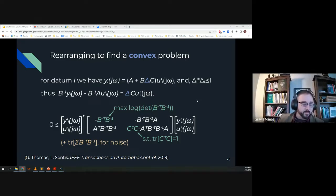So what this looks like as a convex optimization problem is for every data point, we have this quadratic form inequality. And if you define your optimization variables correctly, or the way I did at least, you can show that this is linear in those optimization variables. And the optimization variables are basically just the elements of this matrix on the inside, except for the bottom right corner. C transpose C is one optimization variable. And A transpose B inverse transpose B inverse A is another optimization variable.